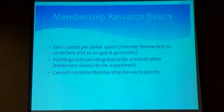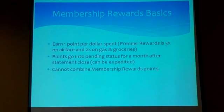So Membership Rewards basics. You earn 1 point for every dollar that you spend, base, except for the Premier Rewards Gold card, which I actually have in my wallet. You get 3 points per dollar in airfare and 2 points on gas and groceries. As Rick mentioned, I think one of the biggest trends we're going to see into 2012 is these category bonuses. Citi's really strong with them. Chase is upping their game. Amex has been kind of slow in adding these category bonuses, but I think as they come out with new products, we're going to see more and more of it.